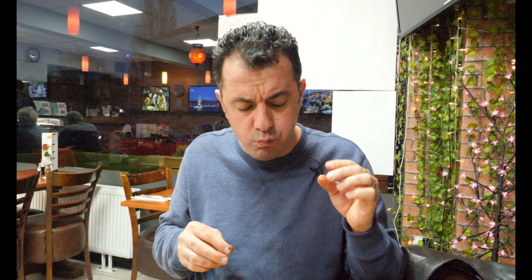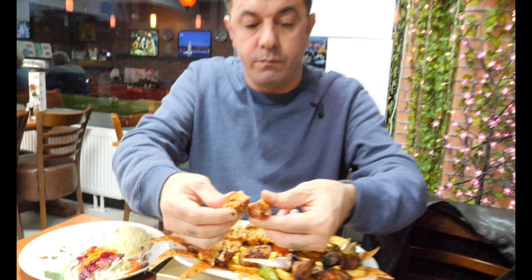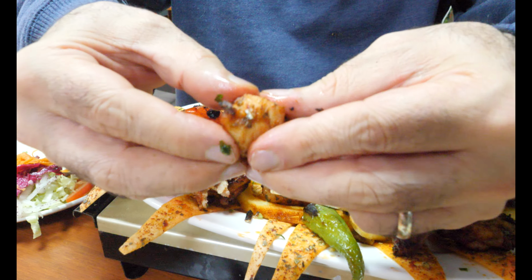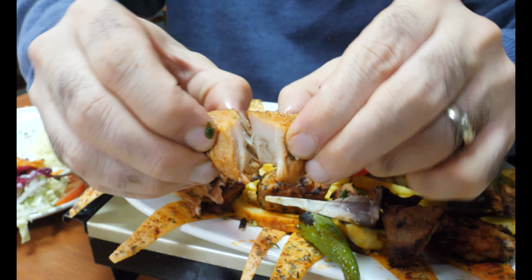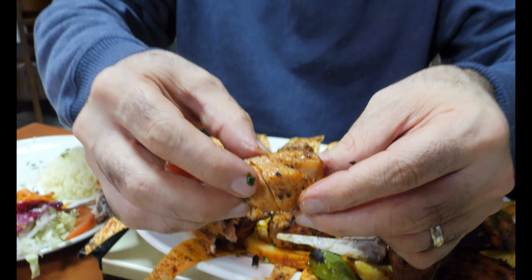Grilled green chili. Crunchy, but it's spicy. And look at this one, chicken cube. It's chicken breast, marinated and cooked very well. Very soft, full of flavor, and marinated very well, and grilled very well.